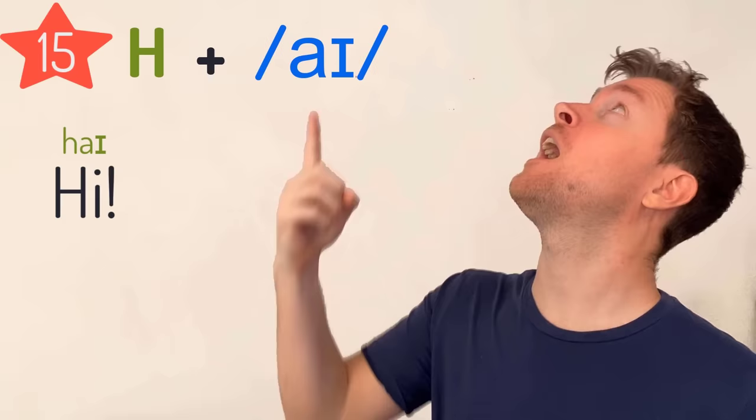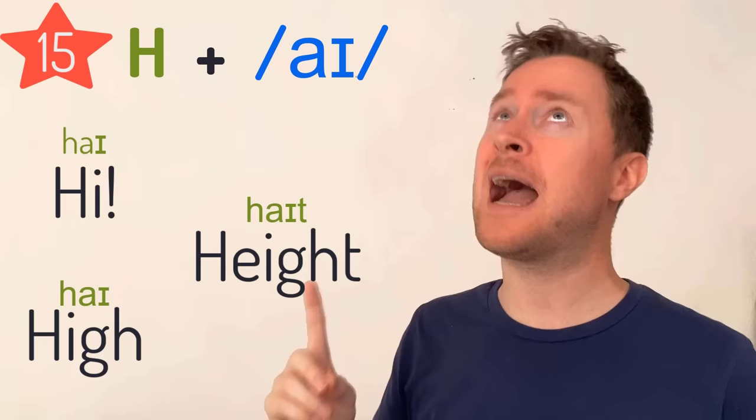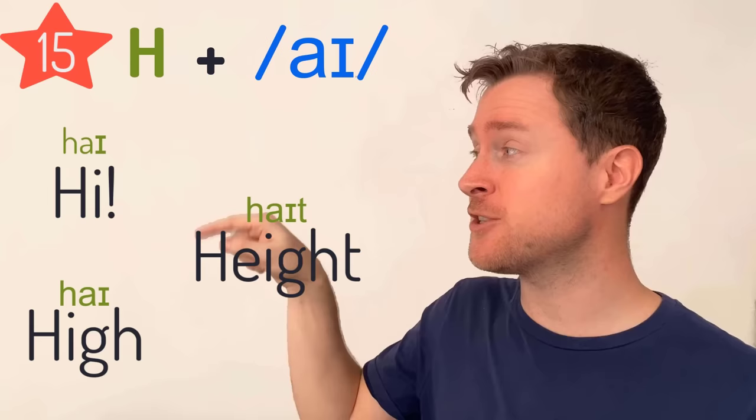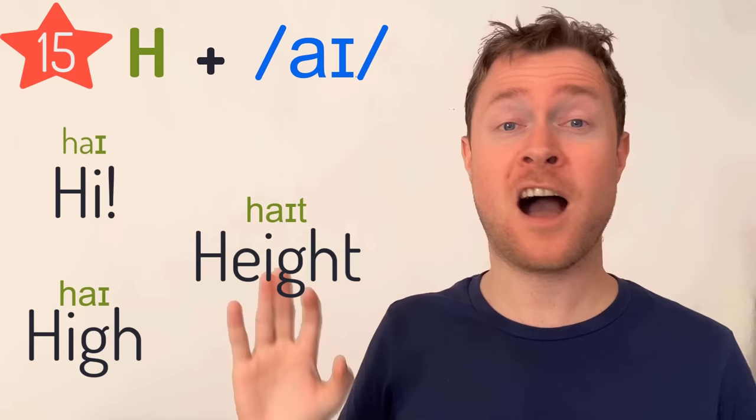Number 15 is H plus I, in words like high, or height. High, as in hello, high. Also, how high, and my height, okay? High and height. High and high both sound exactly the same because that GH at the end is silent. So, high, and height, okay?